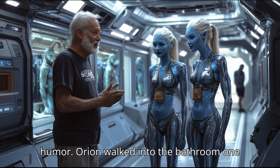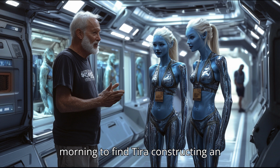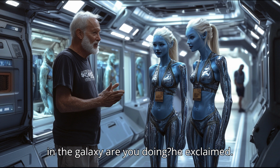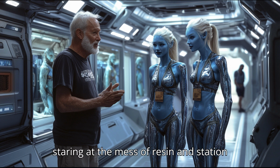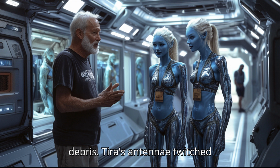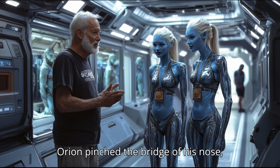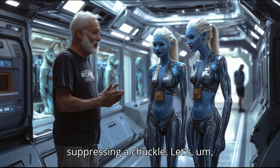Orion walked into the bathroom one morning to find Tira constructing an intricate honeycomb-like structure. "What in the galaxy are you doing?" he exclaimed, staring at the mess of resin and station debris. Tira's antennae twitched apologetically. "Creating a proper sleeping chamber. Is this not acceptable?" Orion pinched the bridge of his nose, suppressing a chuckle. "Let's find a more suitable place for that, shall we?"